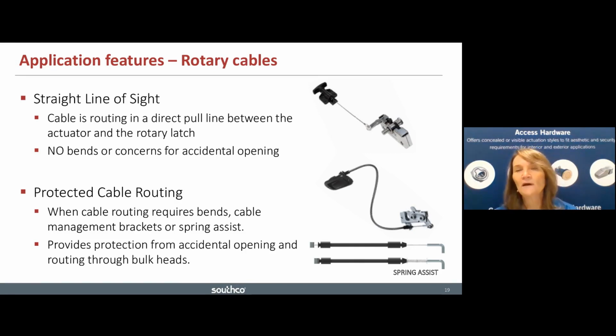You see there at the bottom, I have a couple of cables. They're basically the same cable, but one has a spring on the latch end and one does not. What that does, if you have a cable that's particularly long or has a lot of bends in it, sometimes it's difficult for the interior cable to return to the rotary latch after the actuator has pulled on it. And what that spring does is it helps that interior cable to return back to the rotary latch so that it can lock securely. These also provide protection from accidental opening. So if somebody pulls on it, it's usually locked in place. You can't really affect that interior cable, and it's great for routing through bulkheads.